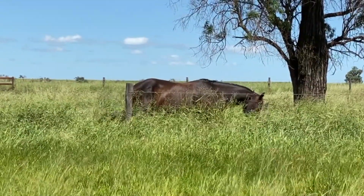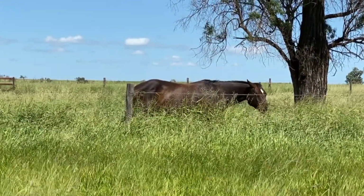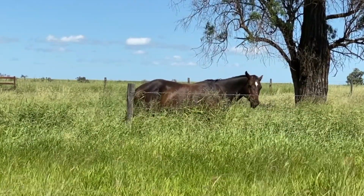Do you have horses that are grazing pasture or eating hay that contains high levels of oxalate? If so, your horse could be at risk of bone demineralization and developing bighead disease.